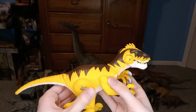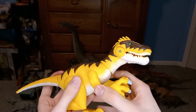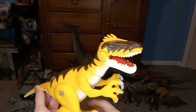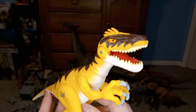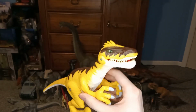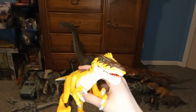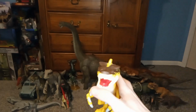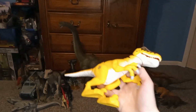Now, this thing doesn't really look that great, I will say, because it's obviously more cartoony, but it has some nice sounds. If we can show it. I love the sounds. They're so nice. Just straight from Jurassic Park. But overall, this thing is just kind of a nice little piece to have, as it's just kind of interesting. Not very accurate to a raptor from real life or the movies.